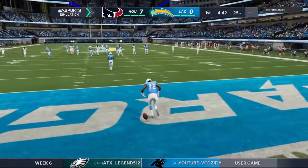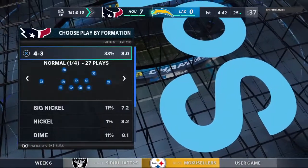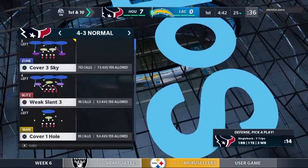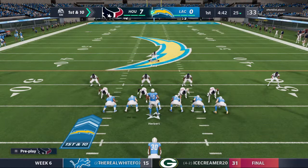Taken about 7 yards deep, and no return here for Reed. This will be a touchback. They're on the 25-yard line. The Charger drive is about to get going, and they're hoping to do better than they did their last possession when they punted the football.